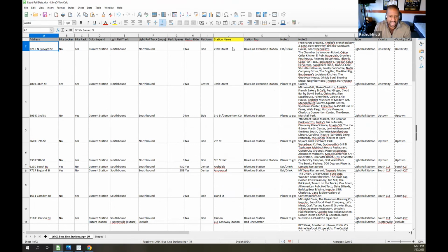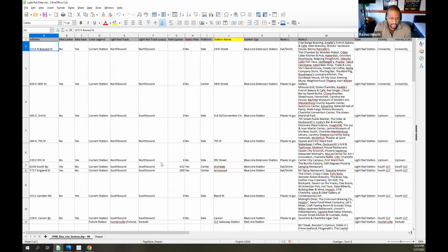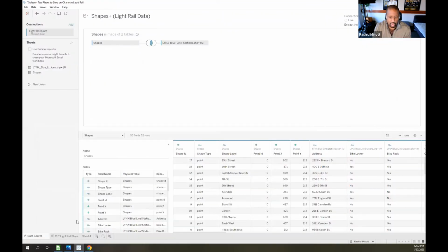Basically, here is the blue line stop, here's the station name, northbound. I've got all this information about these light rail stations, and I had to figure out a way to map it to that image. Here's the shapes file. This is literally what I just showed you on that last screen. I'm just mapping this to this. And once I do that, it makes creating the map super simple.